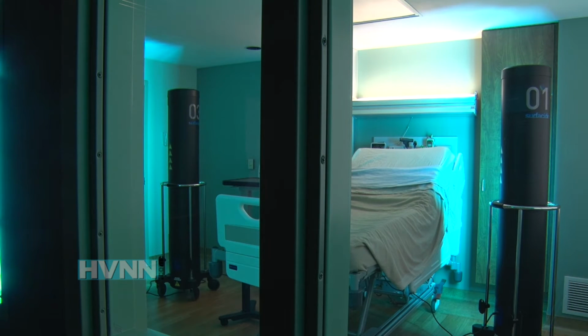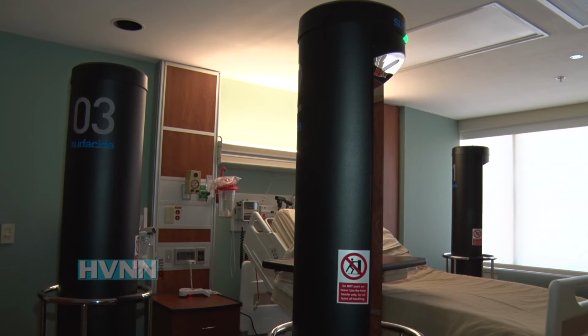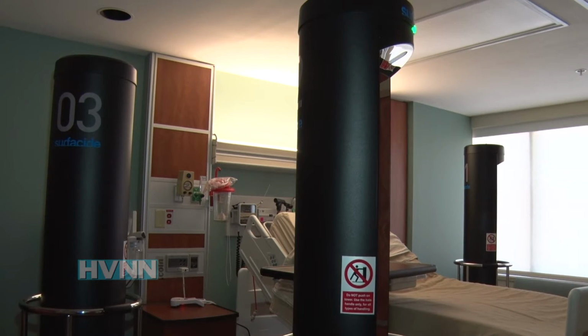The reason why our system is so unique is that, unlike the other systems that are out there, there's 3 towers that are put around the patient's room. And if you notice, the towers are very tall. They're up to 6 feet tall. Unlike other systems that are much shorter, there's only 1 tower. Now, why do we need so many towers, and why do they have to be so tall?